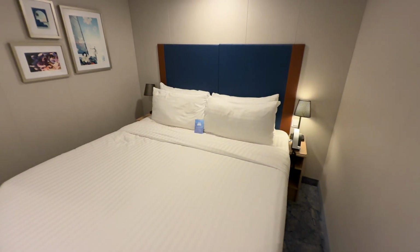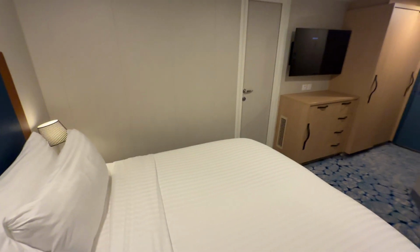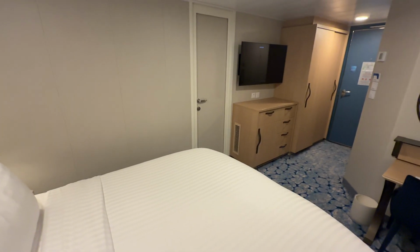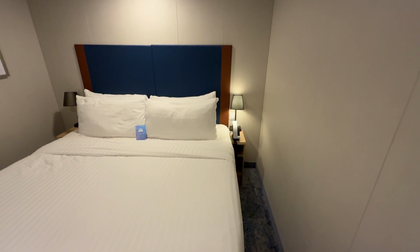For those of you not planning on spending too much time in the room, this would be good for you if you're traveling as a couple. But me traveling by myself, it was the perfect size.